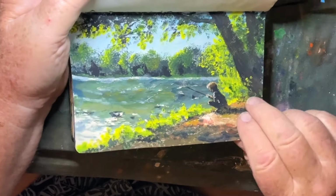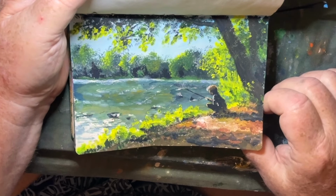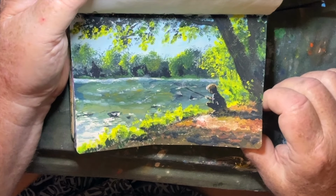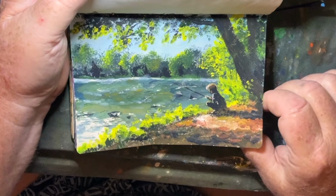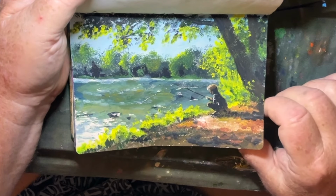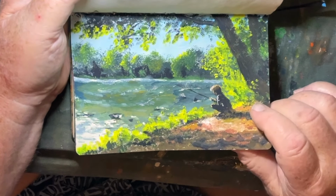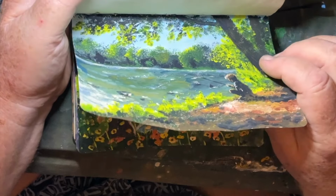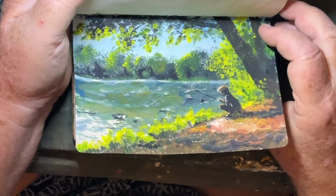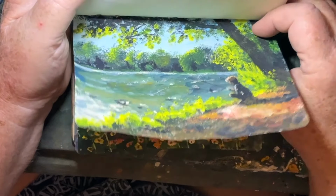And a boy fishing. This is from a memory from when I was younger. There was a park in Massapequa on Long Island. I could ride my bicycle there. And my brother and I would go fishing. We ordered fishing rods, fishing poles, what do you call them? Fishing rods, right? We ordered them from the back of a comic book.